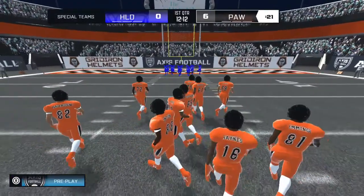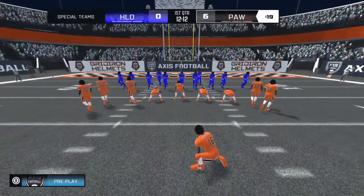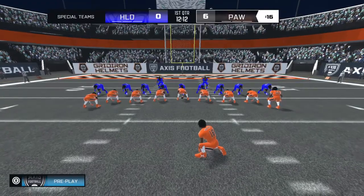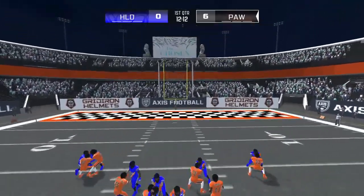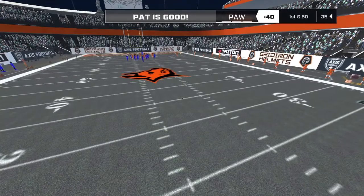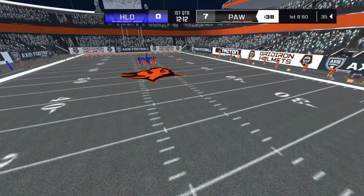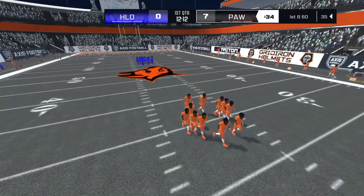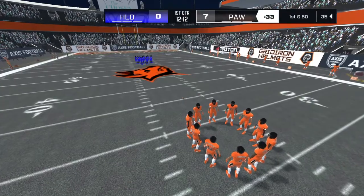The home team lines up for the PAT. Sit up. The kick is made. It's good. The home team with the first score of the game. 7-0. The first score, especially a touchdown, creates a ton of momentum for your team.